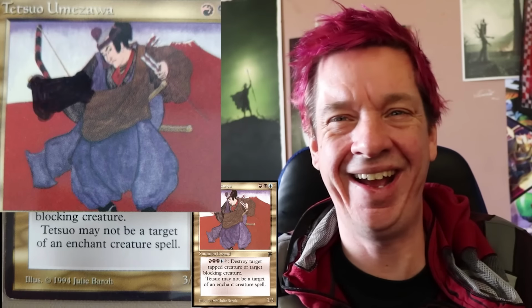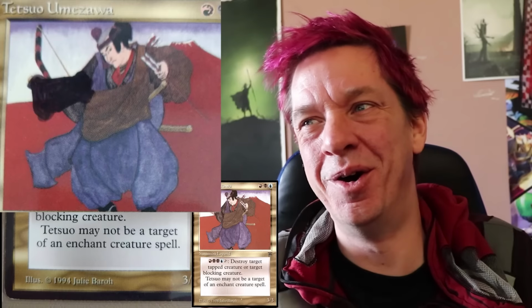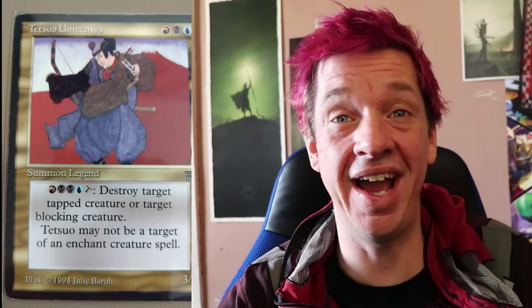I can't figure out what it's supposed to be. It's so bad. It just ruined Tetsuo. Just fucking ruined him. Oh, God. Does it hurt yet? Because it's going to. We're going to keep going.